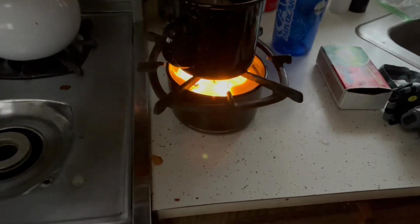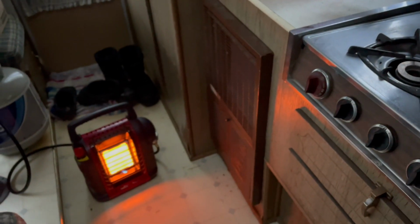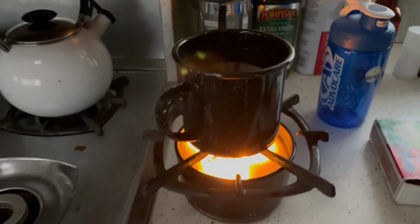All right, I have that going. It actually stayed pretty decent in here last night. It is 56 degrees, which is not bad for it being 9 degrees outside. That little buddy kept me nice and warm, and I have not had one issue. However, I did keep this vent cracked open like that. So there are some safeguards, and not all the windows are completely tightly shut up. So hopefully I can make coffee.